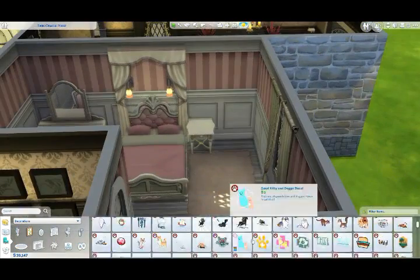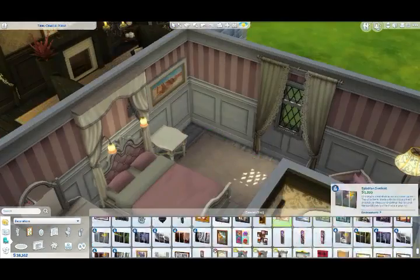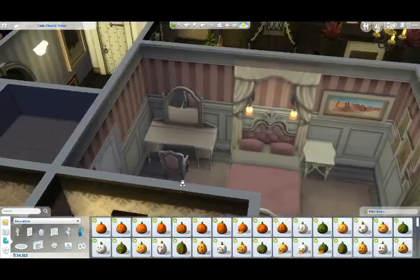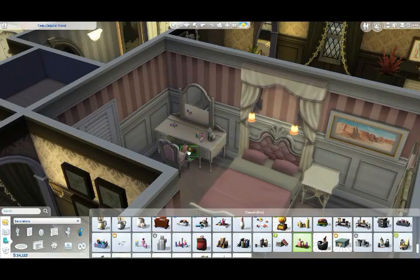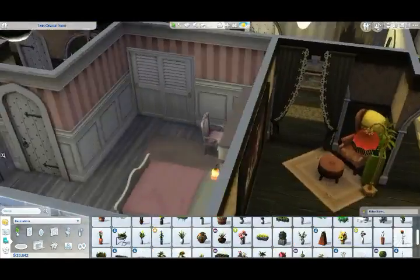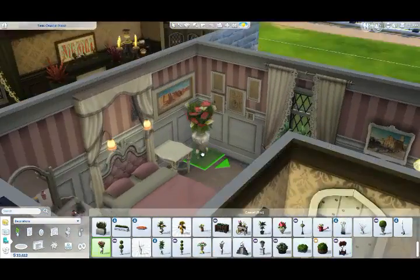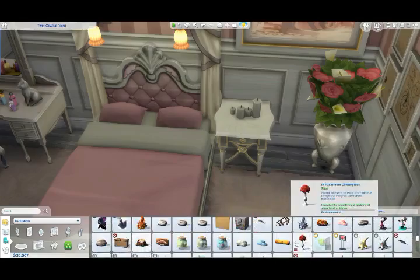A little couch in the corner and a little bit of a darker pink just to get a bit of contrast. And again, that buffet or footstool or ottoman, whatever you call it, comes from the Pets pack. And here we are putting some gorgeous items on her dressing table, including some gorgeous pink flowers, and a little bit of contrast colour there with the green in the potted plants.